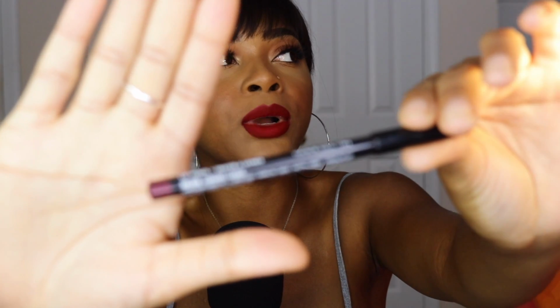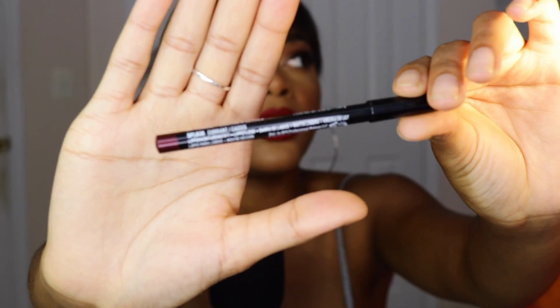And then I got this lip liner that's also a NYX liner, and this is in the shade Currant Cassis, and this is more of a burgundy shade. Let's see if it'll focus. Yeah, this is more of a burgundy shade, and you can use this for anything. If I'm doing a burgundy lip, I can line my lips with that and it'll look bomb.